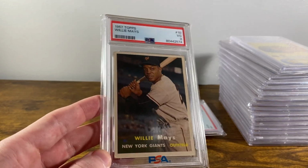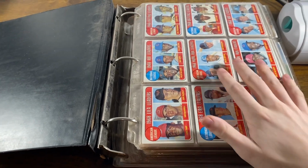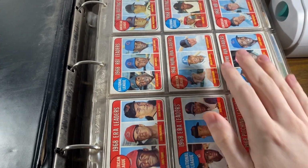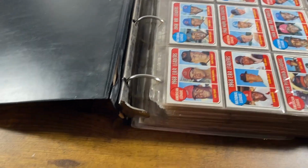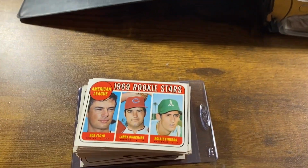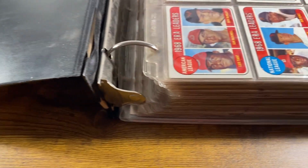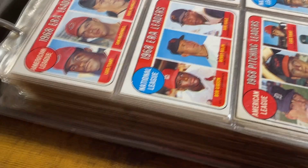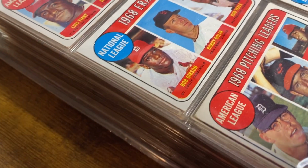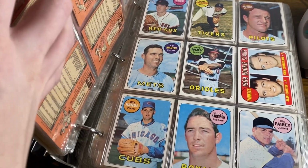Great looking PSA 3. Now, one of the other pickups from the day was this 1969 Topps almost complete set. It was missing like 5 or less cards, but it had all the big guys in here. So we got some of the stars right here. You can see the Rollie Fingers. And then we got a whole bunch of commons, so pages and pages of them. You can see some of the star cards in here. Bob Gibson, Denny McLain. So there's a ton of good cards in here.